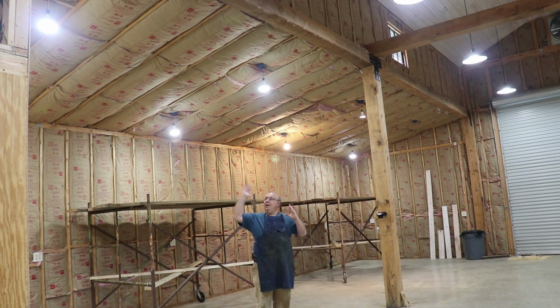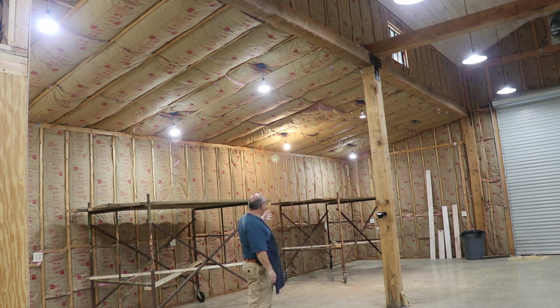I've got one more bay here left to do. This is on this side of the building over here on the north end. And once we get this little bit of sealing done, we're going to be through putting up ceiling, which I'm going to be very grateful of.